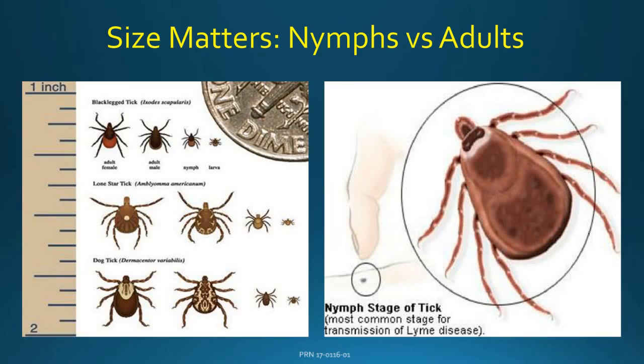Now, there are lots of different ticks, and you'll notice on the left the size differential between an adult male, female, a nymph, and a larva. And then there's the Lone Star tick, and at the bottom, the dog tick. Most of us are familiar with the larger dog tick, and those of us who have dogs, cats, etc., routinely pull these off our animals. However, in the case of Lyme, size really does matter.